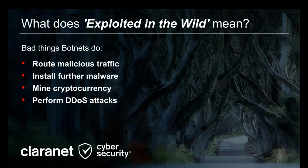And DDoS attacks are actually quite a common way for botnet owners to sell their services, because DDoS as a service is something that's happening quite a lot recently, where the botnet owner will sell your bandwidth to anyone wanting to use it to take down a competitor's web application or a competitor's server or VPN.